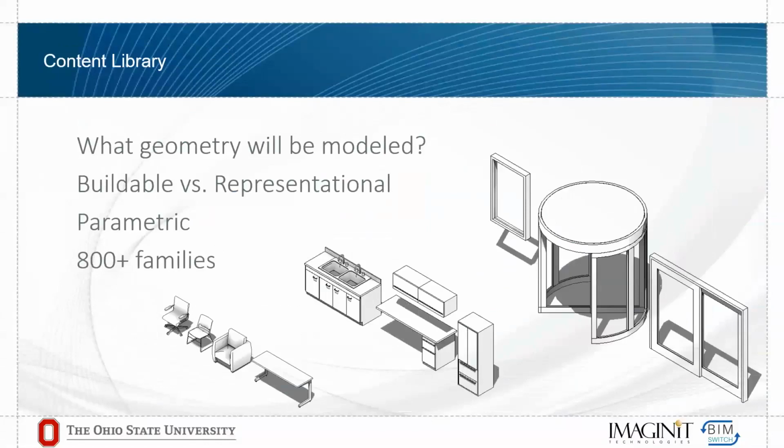Are we going to put in families that are buildable, that are very specific? They are the exact material. They are the exact brand of toilet. Or are we going to focus on being more representational? And we really focused on being more representational.